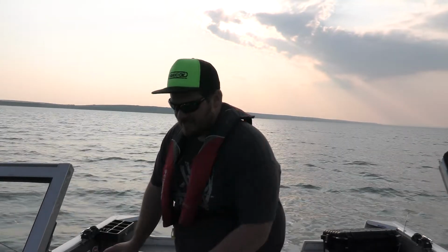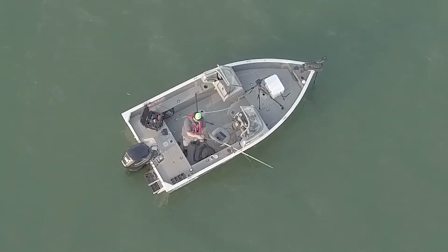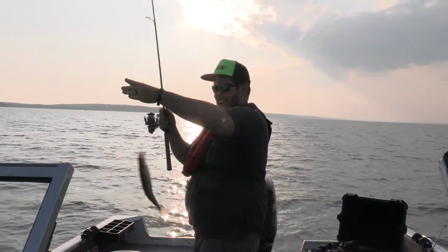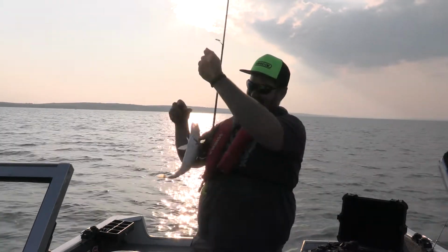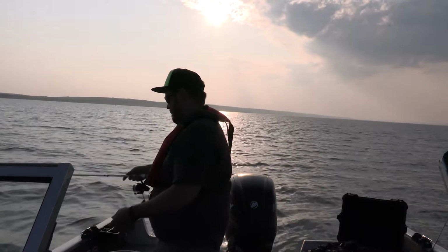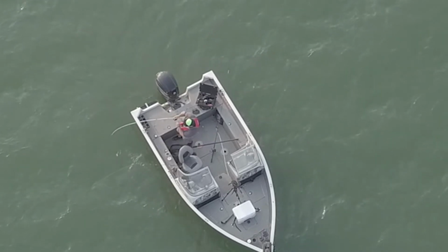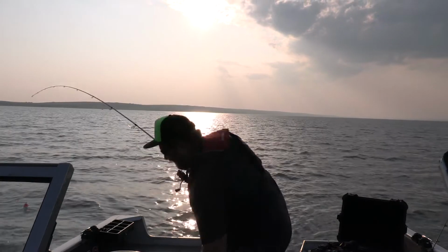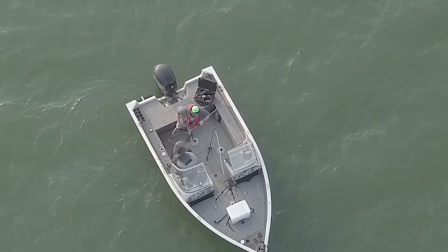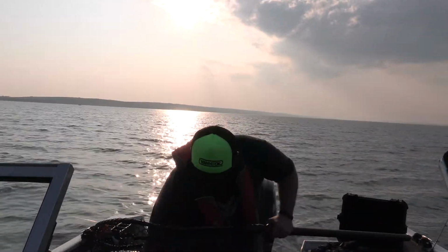I'm so happy that I can be out here doing this. So sweet. There's another one right at the boat. Crushed me right at the boat. Ah, just a little one. Oh, sweet. Oh, there's one. Yes, on the slip bobber, guys. Oh, right away on the slip bobber, guys. Killing them.